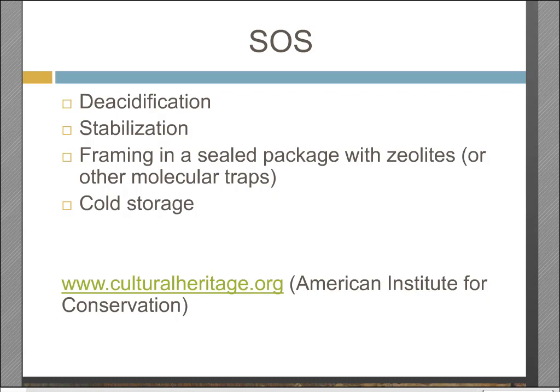So if you do see things that promise mass deacidification treatments like Bookkeeper's Friend, you do want to avoid those because they don't always turn out the way that you would like. But a paper conservator can use other methods to raise that pH in the newspaper. That's a little bit more complicated to explain, but it's definitely doable.